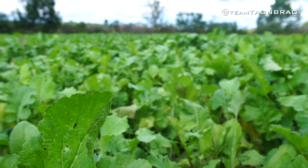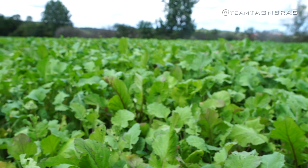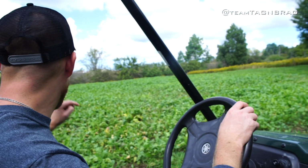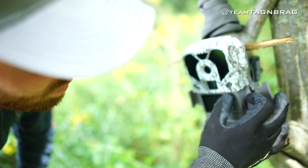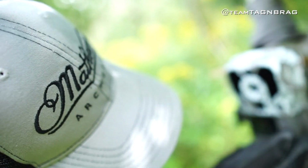You guys, this is insane. This is insane. We have never, ever grown turnips like this before. This is out of control. This is exactly how they're supposed to look. We were late putting this food plot in. It was grass, tall grass, a week before we planted this thing.